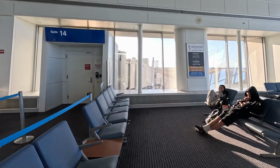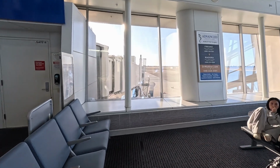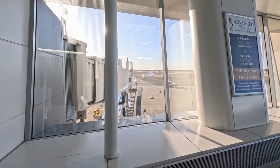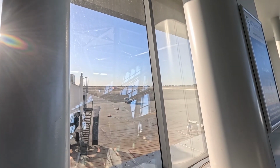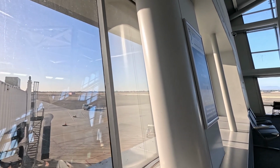Go over here towards the gates or the windows here. That's going to put you into San Diego. Kind of see there's not much plane spotting here. There's a bird spotting, but not a lot here.